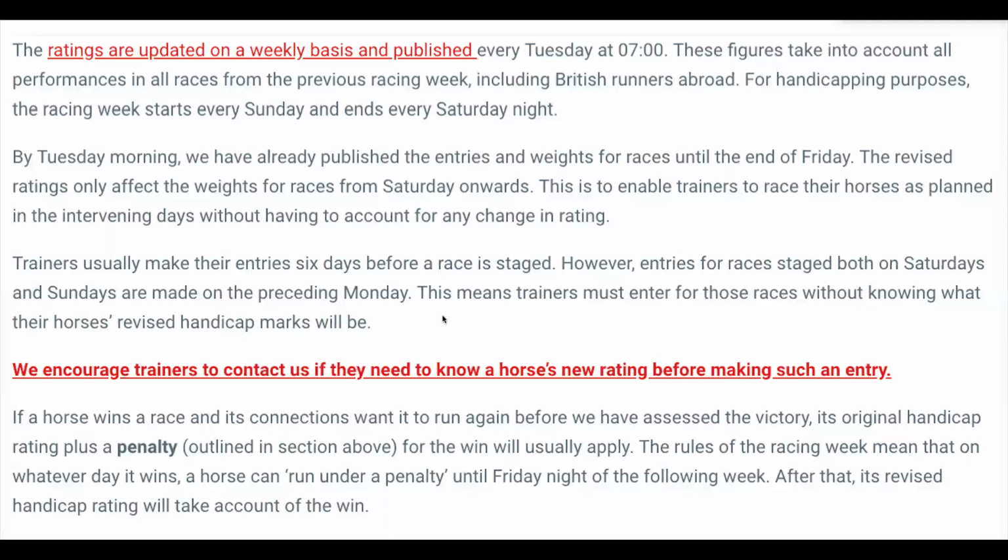This means trainers must enter those races without knowing what their horse's revised handicap mark will be, which isn't really that fair. So the British Horseracing Authority does ask trainers, if they are going to do that, that they can contact them and get the new rating. So that's fair enough.